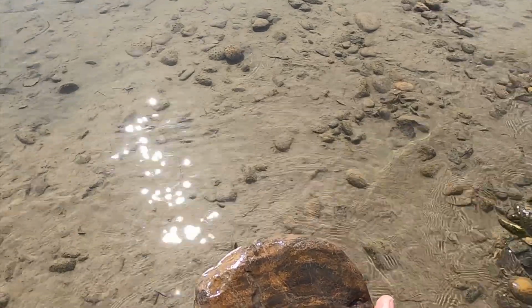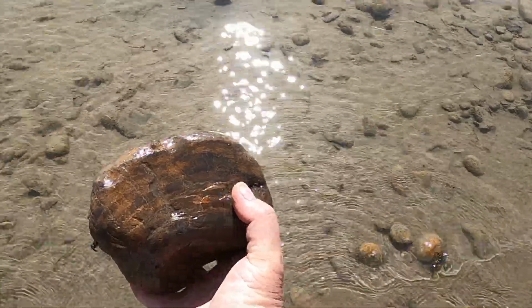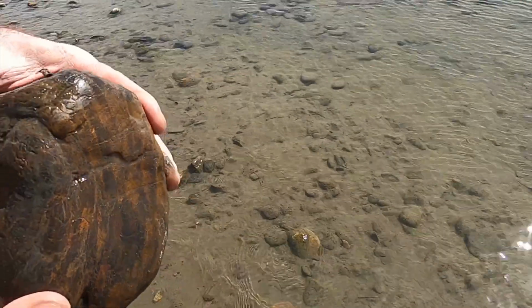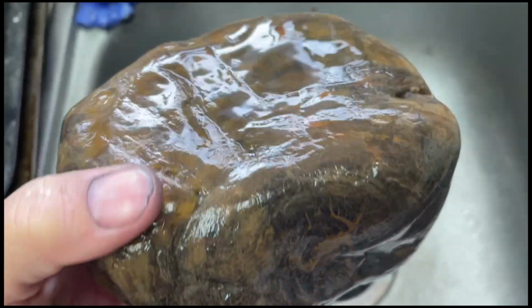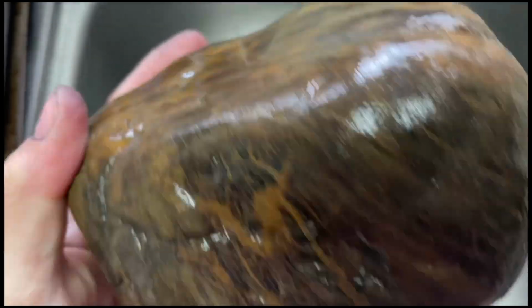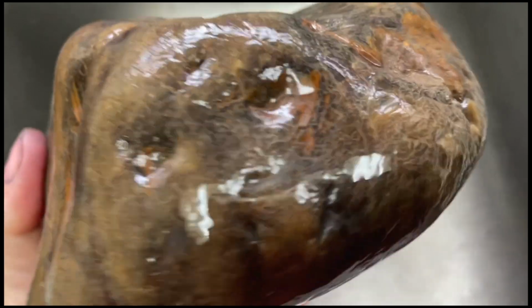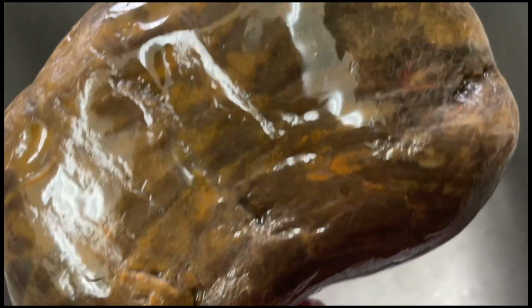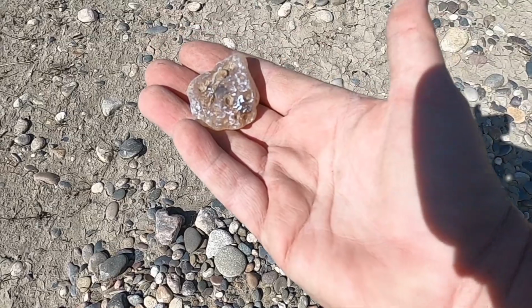Oh, look how pretty that is. That is just a nice chunker. Very cool. Pretty sweet. Well, this is so impressive. First agate of the day.